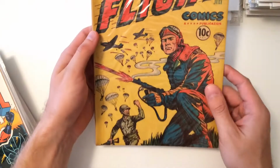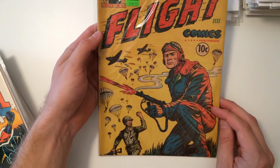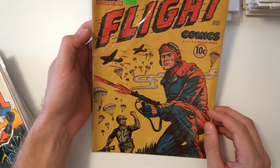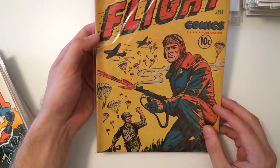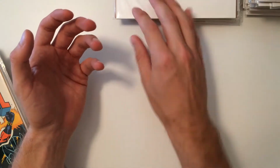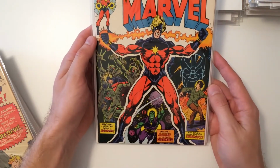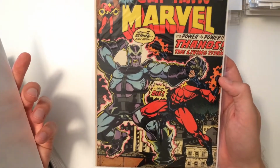We have another Golden Age book here, Captain Flight Comics. I think this is issue number 3, just a short Golden Age run. Kind of an interesting book I found at a store in California and thought it was cool. And you don't usually find Golden Age books nowadays at comic stores, so I made the purchase. After that, we've got a couple Captain Marvels with Starlin art. The cool cosmic storyline. It's number 32, and here's number 33.